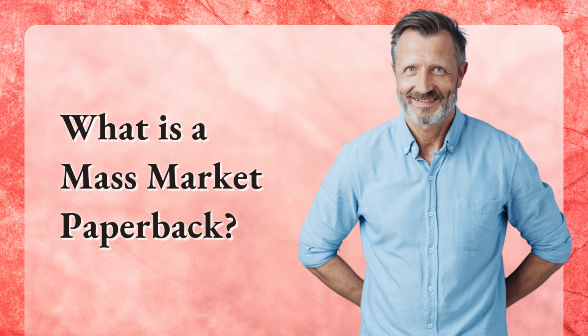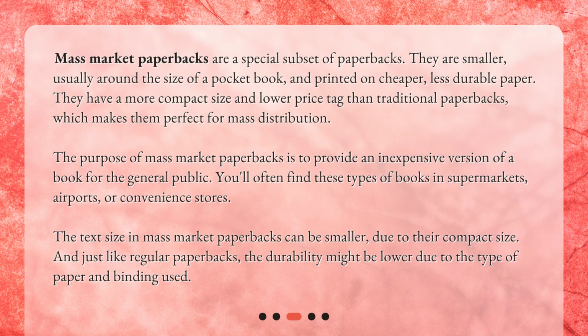What is a mass market paperback? Mass market paperbacks are a special subset of paperbacks. They are smaller, usually around the size of a pocketbook, and printed on cheaper, less durable paper. They have a more compact size and lower price tag than traditional paperbacks, which makes them perfect for mass distribution.